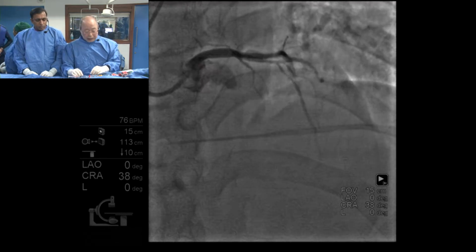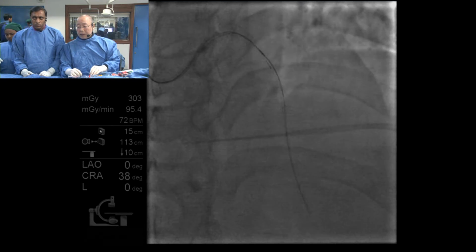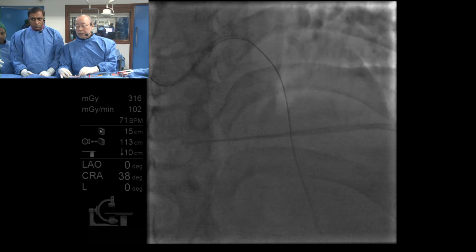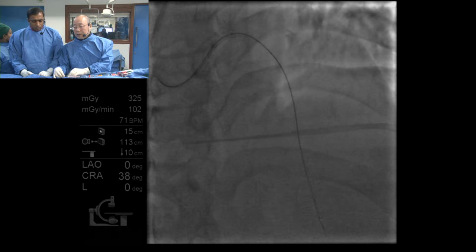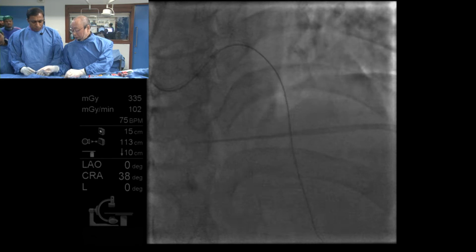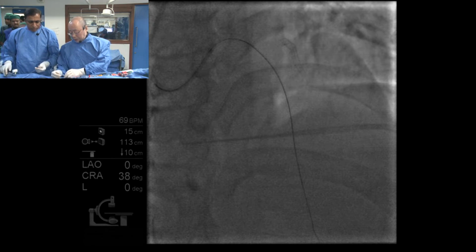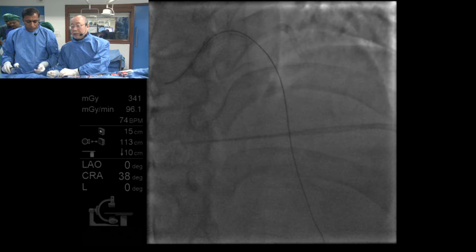1.25. However, I have to remove this microcatheter from the coronary artery. Because this is a hydrophobic stiff wire, a slippery wire, it is very difficult to remove this microcatheter by pushing the end by the compression device.